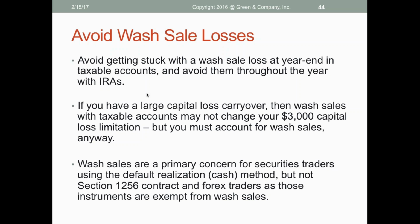If you have a large capital loss carryover, then wash sales with taxable accounts may not change your $3,000 capital loss limitation, but you still must account for the wash sales anyway. Wash sales are primarily a concern for securities traders using the default realization cash method, but not for 1256 traders or forex traders. Those instruments are exempt from wash sales.